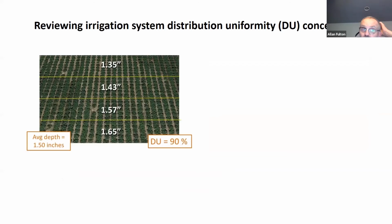So I wanted to review for a minute the concept of irrigation system uniformity, why it's important, and why we try to account for it in these weekly ET tables. So this is an example of an irrigation system that applies the water very uniformly.